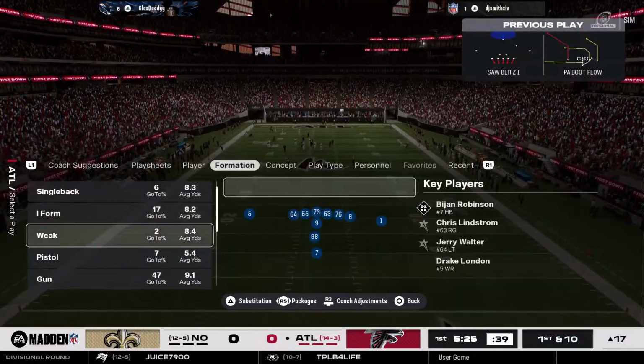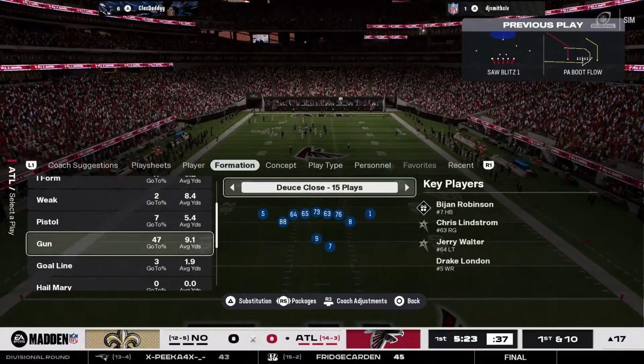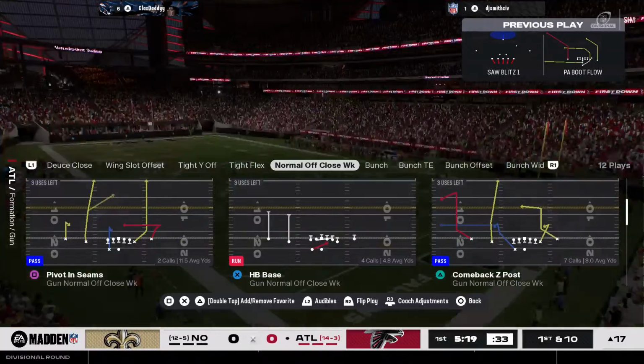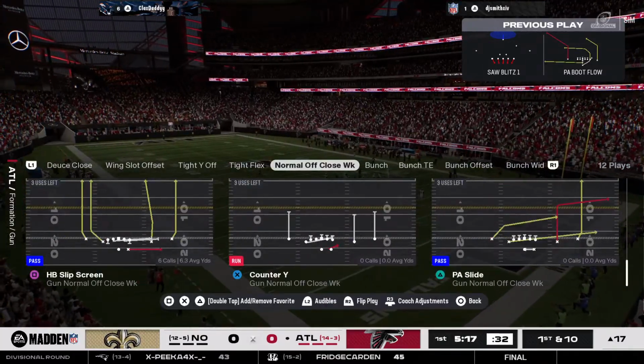And inside the 20 before he's brought down. The catch and run, good for 18 and a 1st down. 1st and 10 at the 17-yard line.